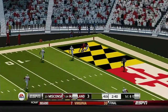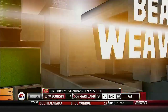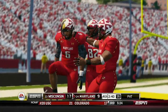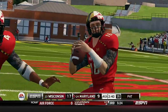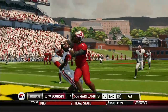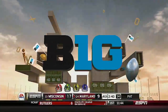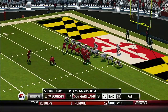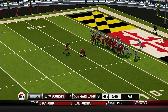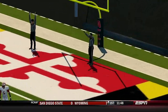He heaves it to the end zone. Touchdown, Terps. Impossible pass to defend, and it goes for six. Yep, the defense would have needed 12 guys on the field that time. He splits the uprights with the extra point.